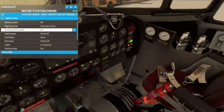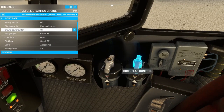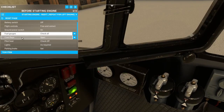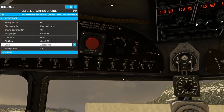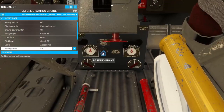Cow flaps, we'll make sure those are open. Cow flaps over here. Spinner here to open. There's our cow flaps. Pitot heat check off. So our pitot heat should be off. We did not turn that on. Lights as required. They're fine as they are. And then parking brake way under here is set.